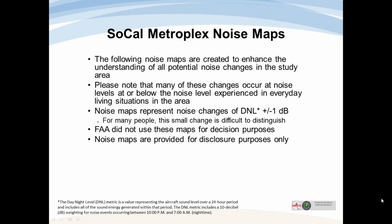The FAA DNL metric is a value representing the aircraft's sound level over a 24-hour period and includes all of the sound energy generated within that period. The DNL metric includes a 10 decibel weighting for noise events occurring between 10 p.m. and 7 a.m., which we considered as nighttime noise events. The FAA did not use these maps for decision purposes. Noise maps are provided for disclosure purposes only.